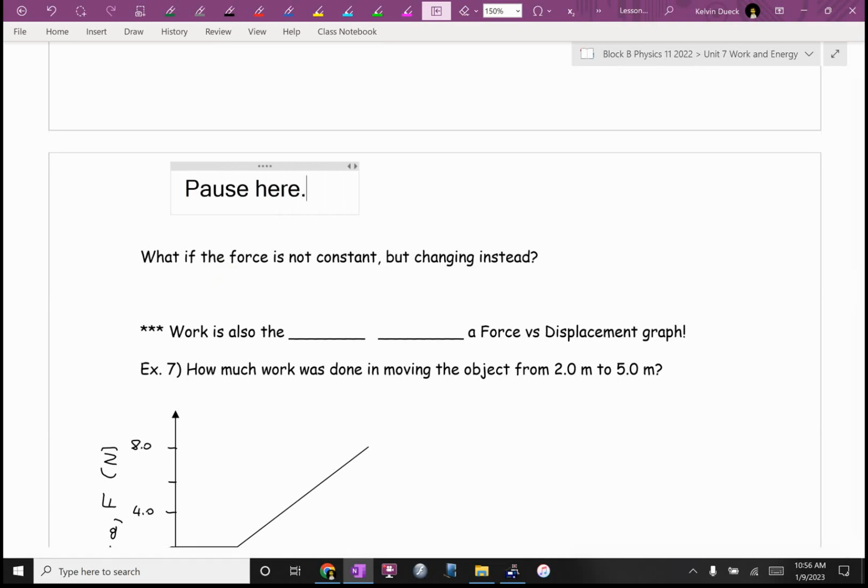We're going to ask on Wednesday, what if the force isn't constant? What if it's changing? And we'll have to come up with a workaround. No pun intended.